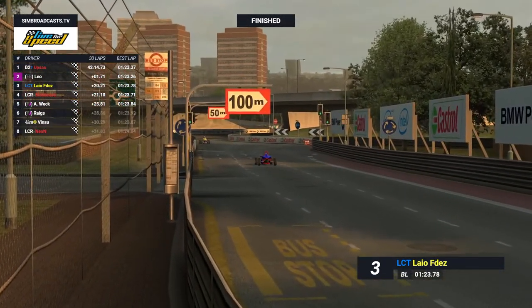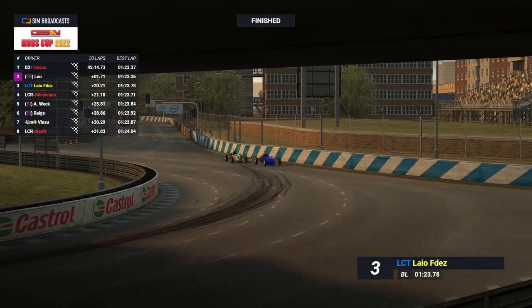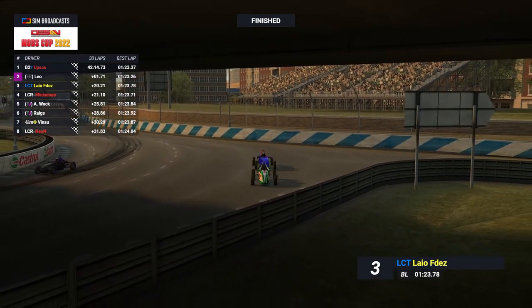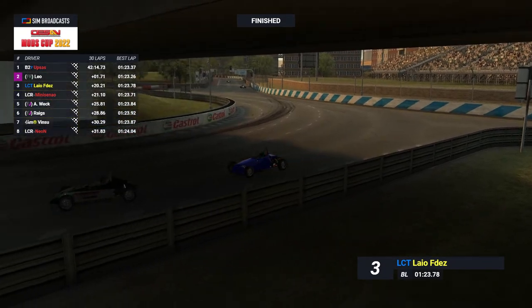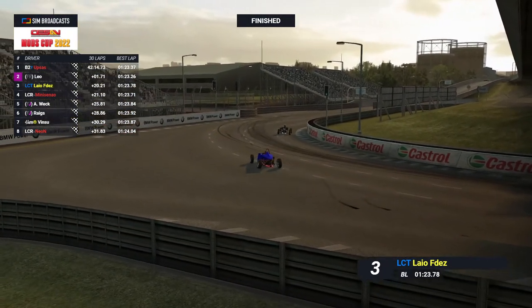Leo P2, Vec P5, Rags there P6 in the end, Vinzu P7. Then we see Neon in P8. Waiting for a few other cars to come through on our pictures.